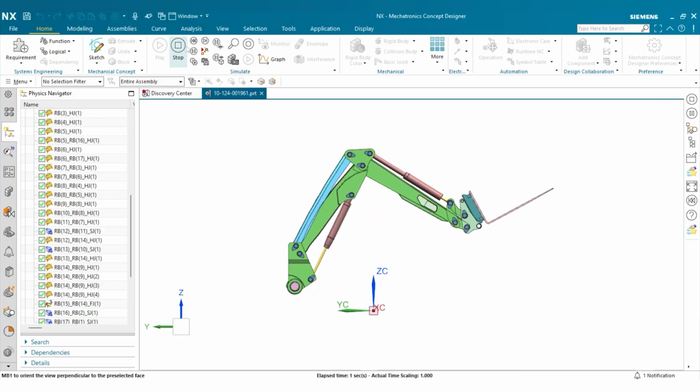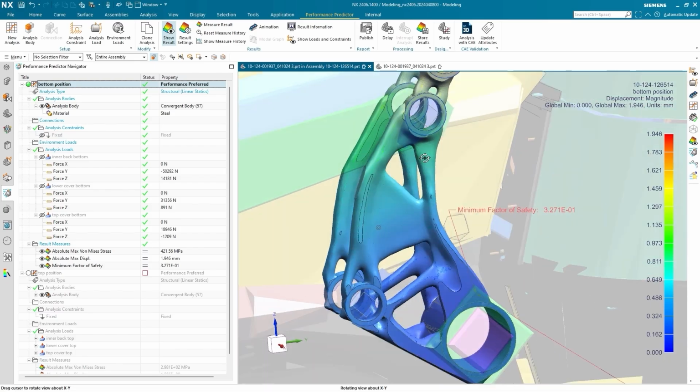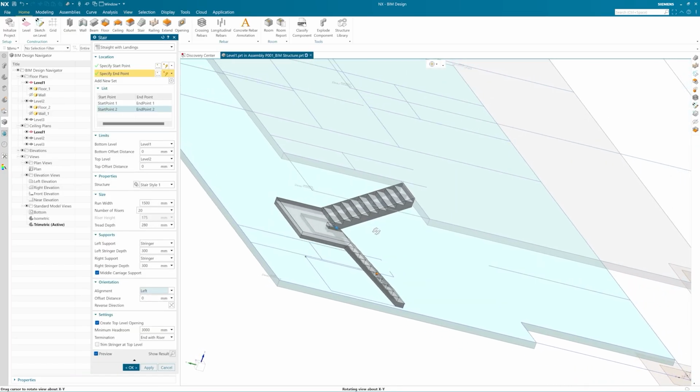NX's continuous release cycle means that it's always advancing based on both novel innovations from our developers and direct feedback from NX users like you. This year sees a real step change with AI, cloud, and immersive technology, all helping you create better and faster.